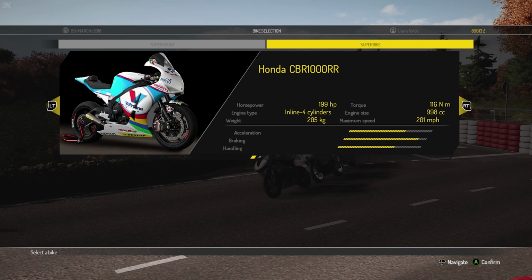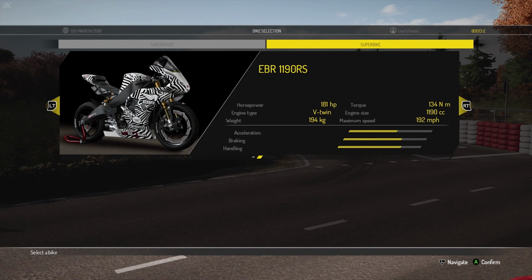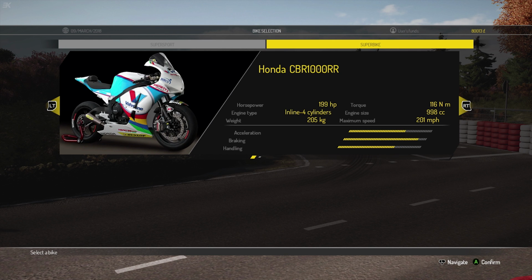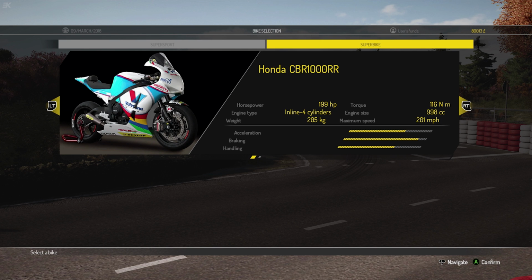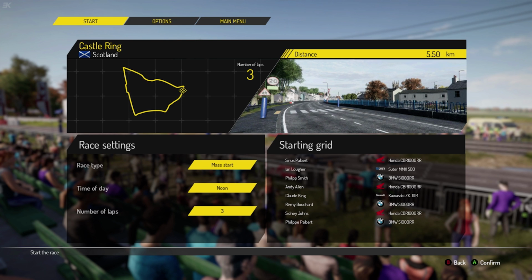And now we're going to take part on board the Superbike, as we've got our usual Honda and our EBR. So should we go for... We've driven the EBR quite a lot recently. Should we go back to the Honda? As we're against the Suter. Couple of BMWs and a couple of fellow Hondas and a Kawasaki in again an 8-person field. Let's see what we can do.